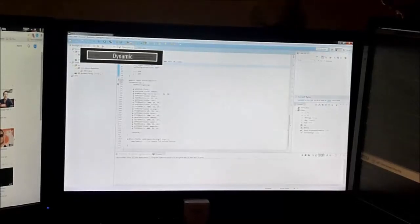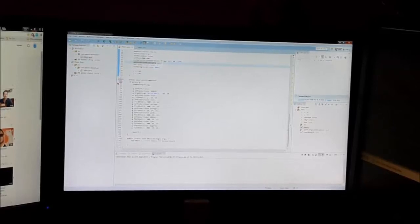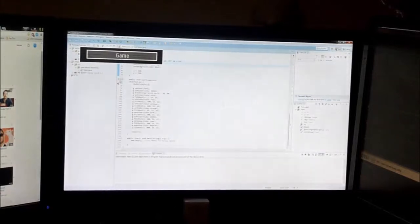Dynamic brightens up all the colours, but you can't see that because white screen. Natural makes the blacks really deep and the whites much... makes it all more natural, as the name suggests. Cinema makes it all more dramatic, and game just brightens everything up.